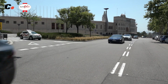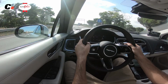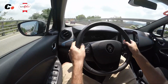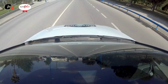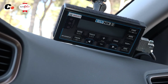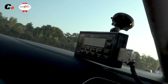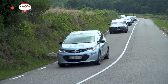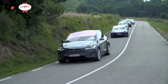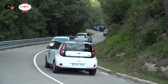We used all the cars in normal mode, not eco mode, not sport mode, with the climate on between 19 and 23 degrees and with the tire pressures recommended by the brands. All the cars were equipped with a Bluenick, a device very popular to calculate speeds and distances in regularity rallies for classic cars. We chose it for the precision offered and we calibrated all the Bluenick devices on the same road portion before the start of the test.